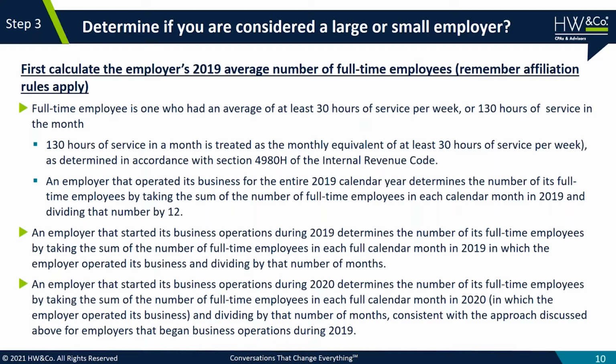And you can read the details here. It follows the Affordable Care Act and what they determine were full-time employees: 30 hours per week, 130 hours per month. So what you do is run your hours analysis by employee for 2019, average it out per week and per month, and then determine your full-time employees based on that. The last couple of bullets here discuss that if you weren't in operation all of 2019, you just use the months that you were in operation in 2019, as well as 2020.